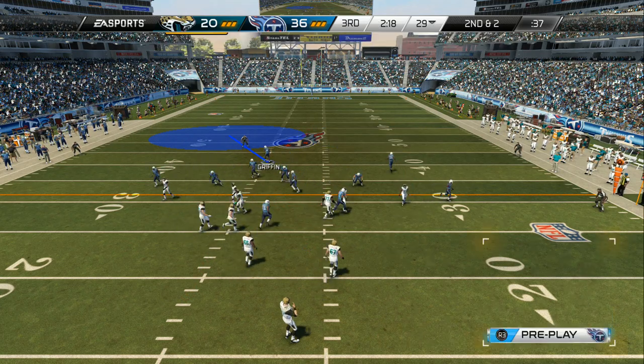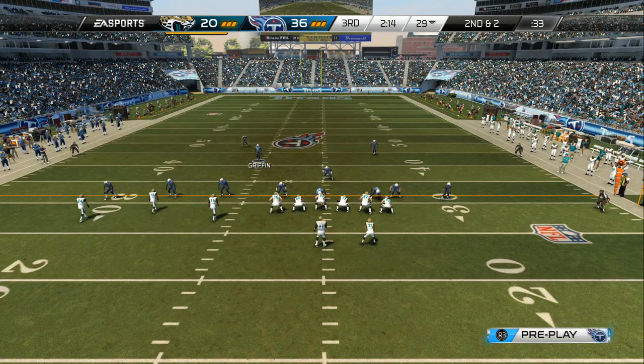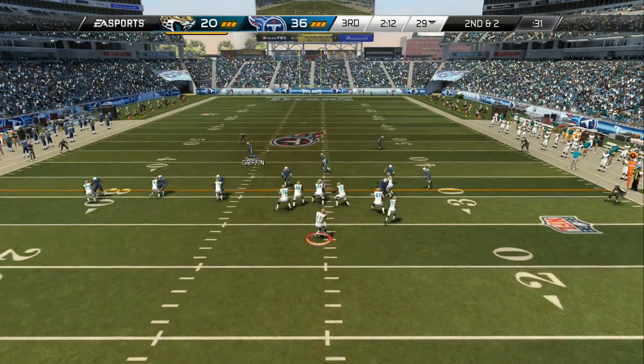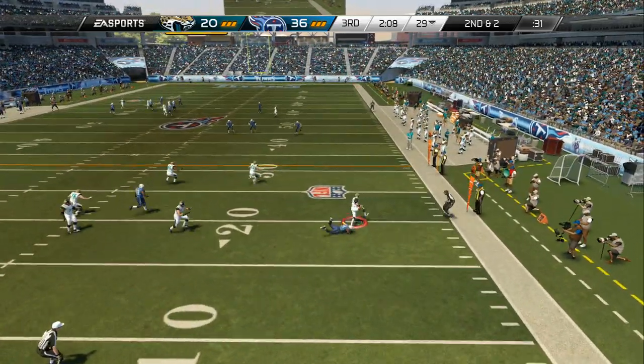I think the best thing to say about that play, it just gained a few yards, so that's what you do. All plays don't score. Sometimes you just want to pick up a couple yards. Gets away from the pressure.